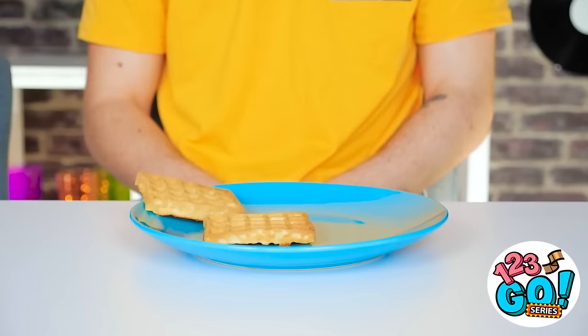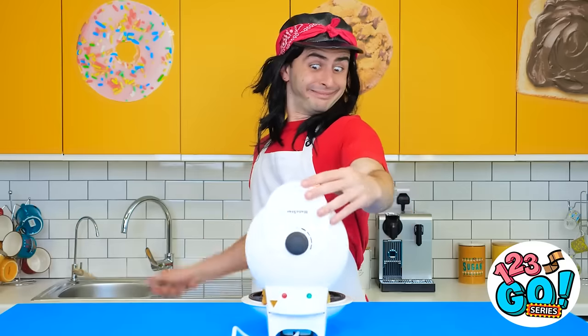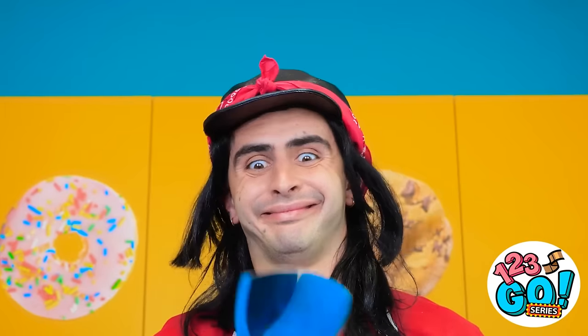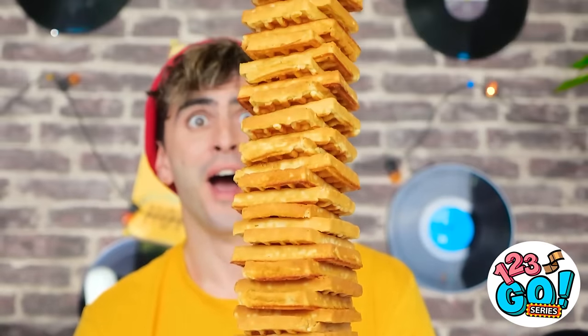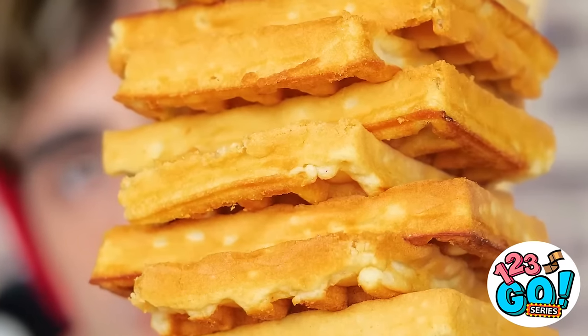Hey, a waffle! More waffles! They keep coming! Another one! And another! It's waffle flipping time! Everyone loves waffles! Look at this giant stack! It's like all my dreams come true! A literal tower of waffles. Aw, they look so good!